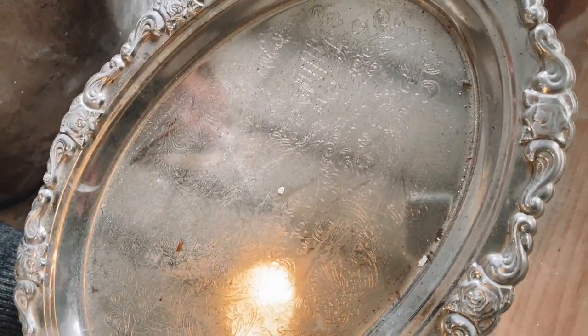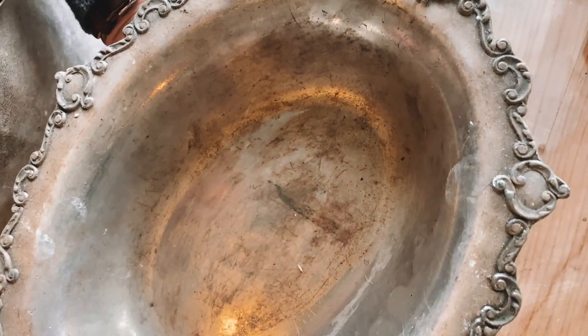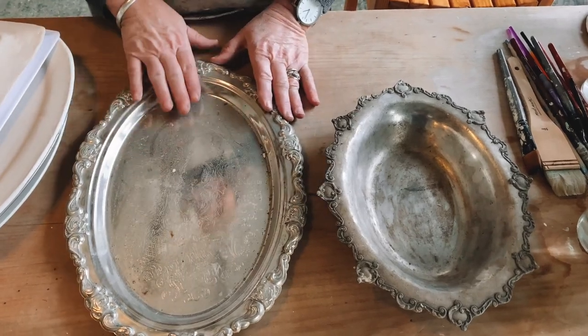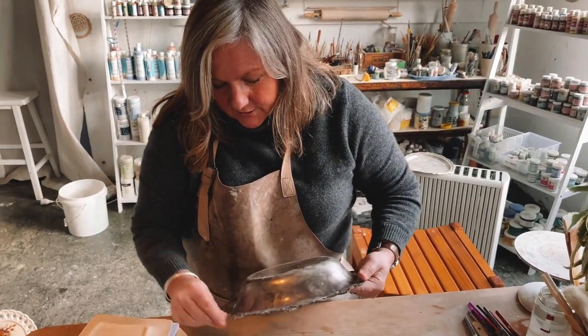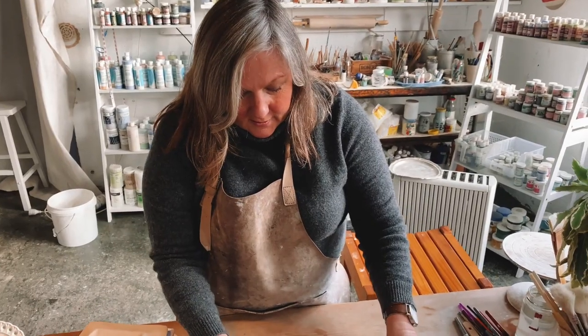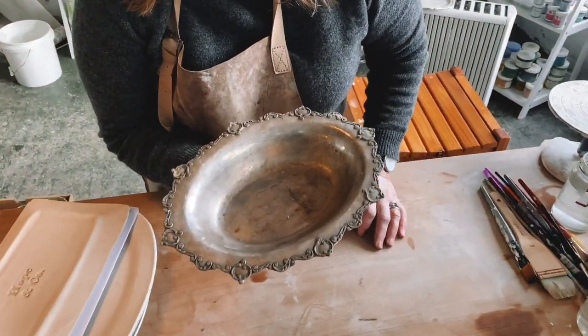I love a little bit of texture on the rim, and these two, I've made this one up a number of times and called it our filigree dish, but this one I haven't made yet, so I'm looking forward to that. Now this old dish is a really pretty dish when it's made into a ceramic form. Again, I'll show you how to cut that one out and make your own.